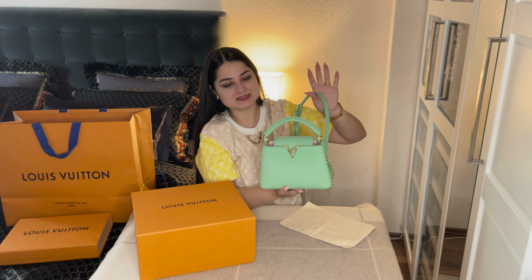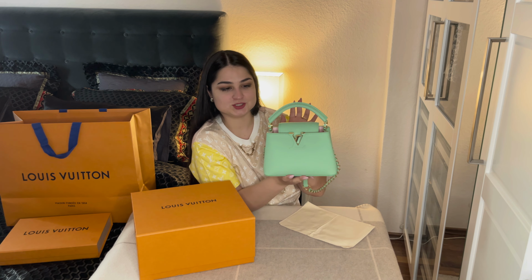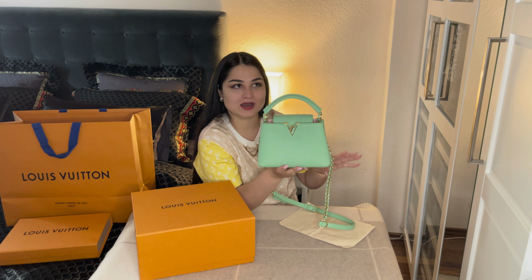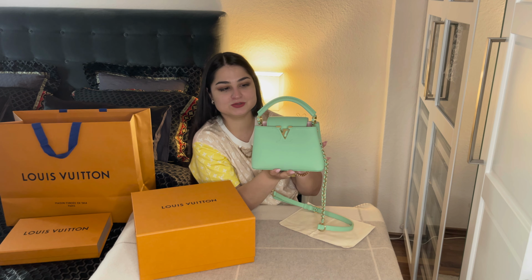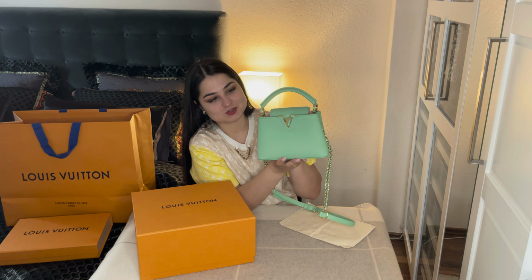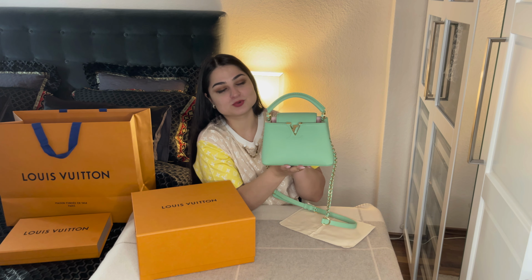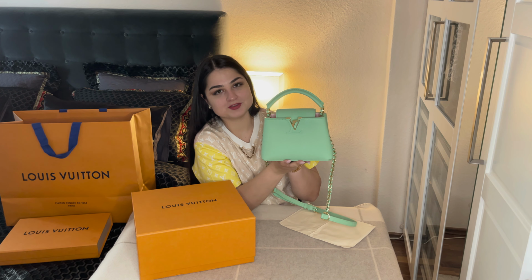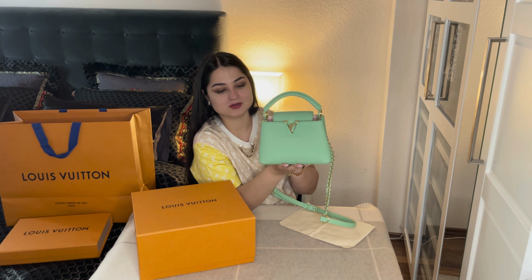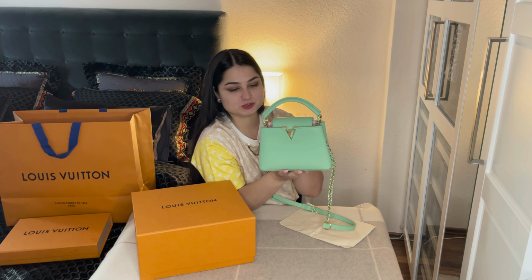I have never seen such interesting colors of a bag. I saw the Capucines in many colors, like red, white, black, or dark blue, but this is really a special color. And as I told you, you can find it in this year's Louis Vuitton collection. The price is around 4,500 euros. I bought it right in the store in Berlin, so this is a typical price for the mini Capucines bags.